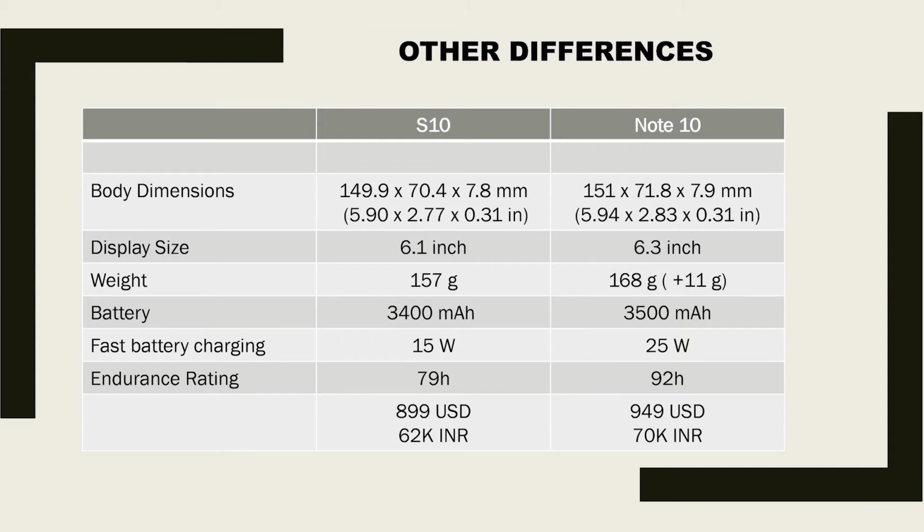Now for the other minor differences, I won't go through all of them one by one. You can pause this video and check it out. The Note 10 does get a small incremental upgrade over the S10 in most cases, including the screen size, the battery size, and also the battery endurance. The Note 10 actually lasts for about 92 hours, over the S10, which is about 72 hours. The two big positives that go for the Note 10 are the S Pen and the Windows and Mac DeX, which the S10 doesn't have. The two advantages that I think the S10 has over the Note are that it has SD card capability and it has the headphone jack.